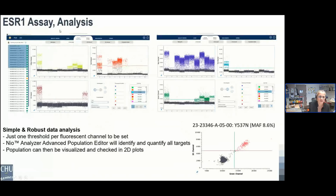So for the analysis of this new approach, you just have to fix the threshold for each panel, which really simplifies the analysis compared to the usual approach. And you add different parameters in the Naica analyzer to just analyze the double positive droplets. You do this analysis in the one dimension representation, but you can also check your positive population in 2D plots.